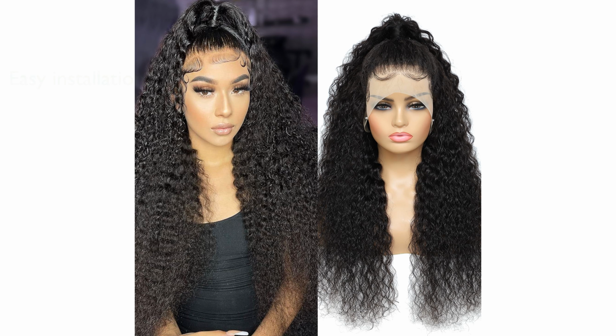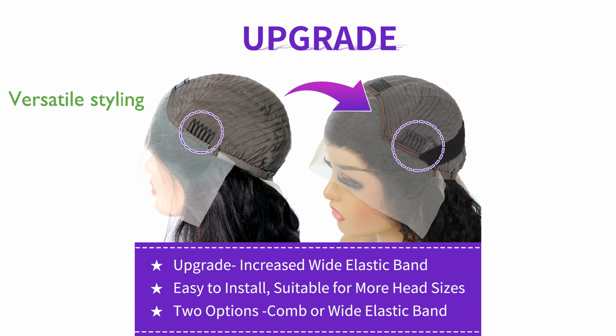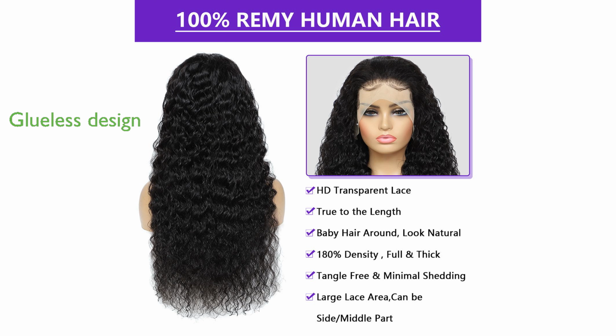The 13x4 lace front provides a versatile styling area, enabling you to create various hairstyles such as free part, side part, and high ponytail. With its glueless design and invisible bleached knots, this wig is soft, durable, and suitable for all skin colors, allowing you to style it as you like.